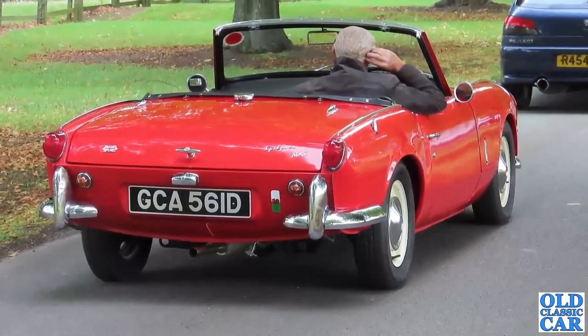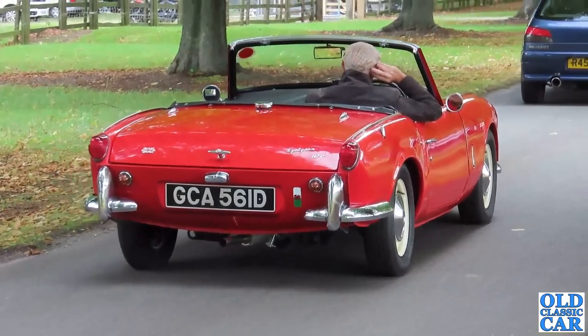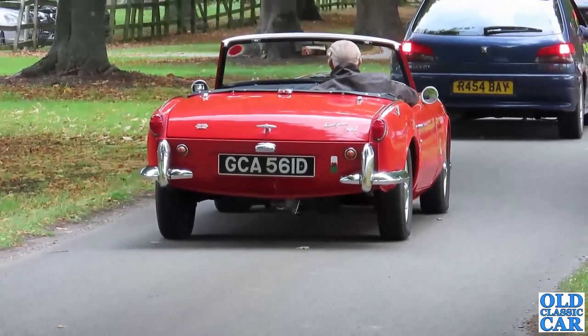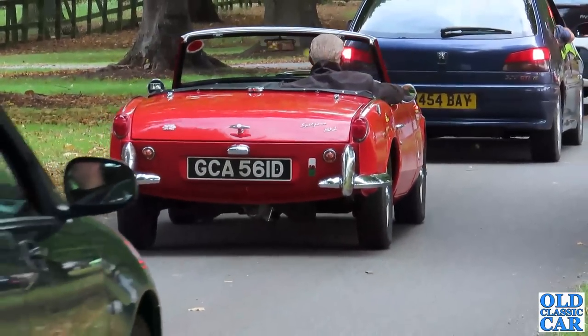That one dates to 1966. That's a really lovely car. Nice to see one on the standard steel wheels, not the usual mini lights and things that get bolted on, but that's a really lovely car.